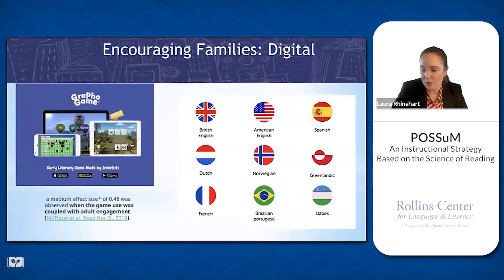I know there has been a lot of controversy around using technology when it comes to students staying off of screens. But we know that students will be on screens and parents will be on screens as well. And so I want to introduce this app. It's called Grapho Game, and there's some research behind it showing that when the game was coupled with adult engagement, I think that's key, when the child and parent did it together, it helped children's reading. It's a lot about phonics and phonological awareness. It is an app that was developed in Europe, so you'll see they have British English and American English, and a number of other languages that it's available in.